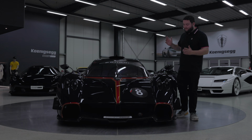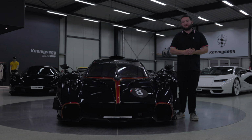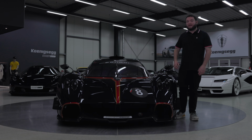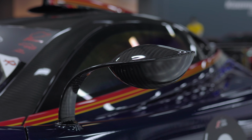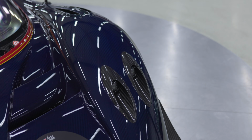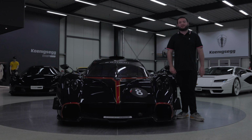The Huayra R, being named Huayra, how much of the Huayra road car is there left? Well, it's fairly minimal, but I think they can still call it a Huayra for the simple fact of the design language. It is so obviously a Huayra. It's still beautiful and elegant, it's sleek, it's got certain things like the wing mirrors are still shaped as a lady's eyeball. You've got the cool 2-pod headlights, very similar to a Zonda R, but also this front flying buttress that looks a lot like the Huayra.